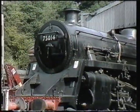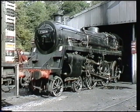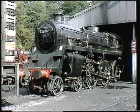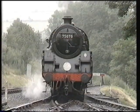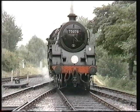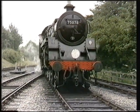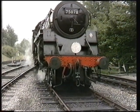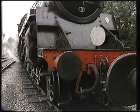The 4MT, or mixed traffic, class 4-6-0, was designed for universal operation over the entire British Rail system. They were able to work the long-distance cross-country and semi-fast trains that were once so common on our railways. Number 75078 was built in 1956. She was withdrawn only 10 years later and now operates on the Keighley and Worth Valley Railway.